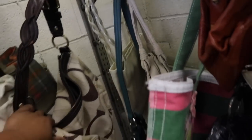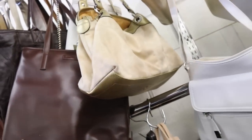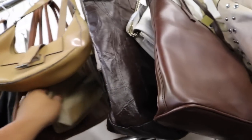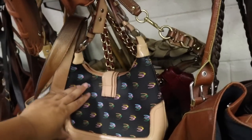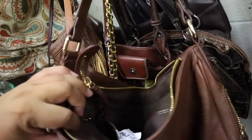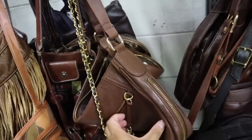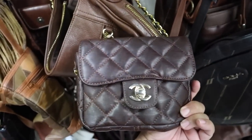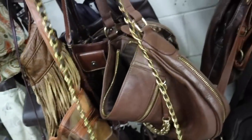Trying to go through everything pretty quickly. There's a ton of people here today, not like last Tuesday, which for some reason was really slow on a Tuesday, so I'm just like, oh my gosh. Dionio. What is this? Halogen. I like that strap thing on it. Oh, this is cute. Only $4. Sold.